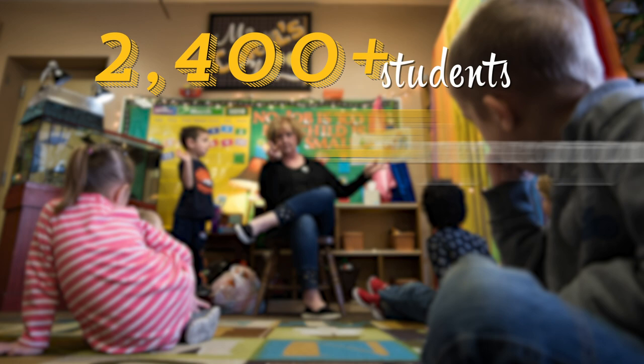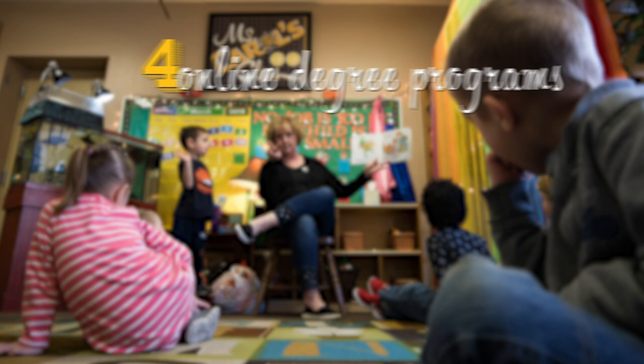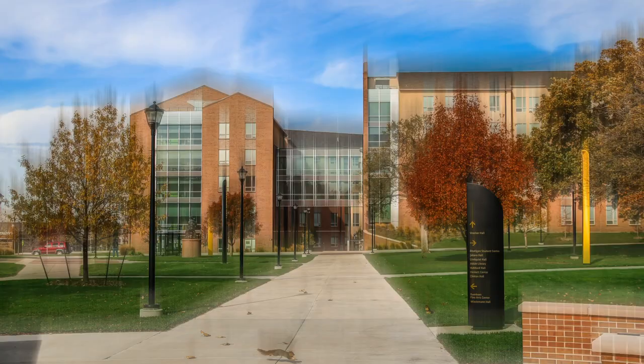Our College of Applied Studies is home to over 2,400 students, 25 degree programs, 8 student organizations, 4 counseling degree tracks, 4 online degree programs, including Early Childhood Unified, Elementary Education, Learning and Instructional Design, and Special Education, as well as a living learning community for first-year students. Oh, and we also tend to award over $450,000 in scholarships to our students every year, too.